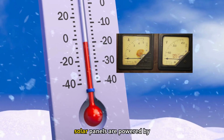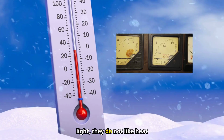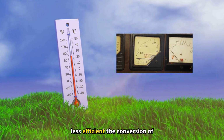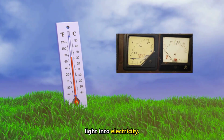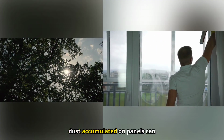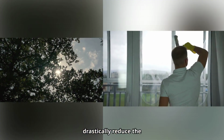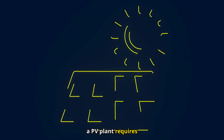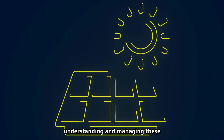Temperature. Although solar panels are powered by light, they do not like heat very much. The higher the temperature, the less efficient the conversion of light into electricity. Shade and dust. Shade, dirt, or even dust accumulated on panels can drastically reduce the efficiency of a solar system. Optimizing the production of a PV plant requires understanding and managing these factors.